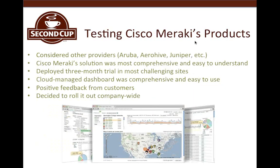So talk to me about your evaluation of products when you were looking at Meraki. You evaluated some other vendors as well. I guess we have Aruba and Arrowhead mentioned here, and then Juniper as well for security appliances.